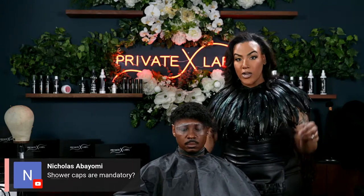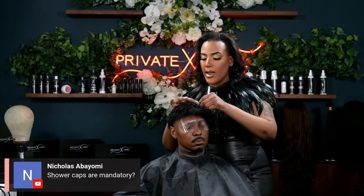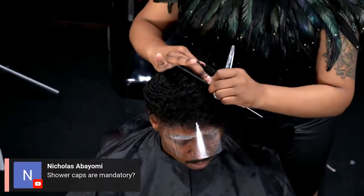Making sure you're leaving that door open so all the steam can escape. Making sure you're putting a shower cap on to protect from any splashes, any steam getting underneath there. So you just want to be as cautious as possible. Although with the pre-made units, they are able to get wet. You are able to do different things. You just want to be careful.